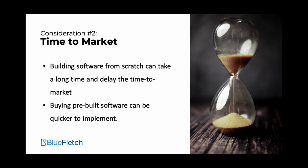Mm-hmm. When you think of the trade-offs of time to market, I know a lot of the stuff just goes back to price, and we'll get back to that later, but when you think of time to market, how do you think about framing that when you have a client or a customer that's looking at building versus buying?